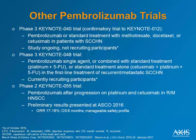This is comparing pembrolizumab versus standard systemic therapy with methotrexate, docetaxel, or cetuximab in patients with recurrent metastatic squamous cell carcinoma of the head and neck who have progressed within 6 months of cisplatin therapy. The KEYNOTE-048 trial is combining, in first-line recurrent metastatic disease, single-agent pembrolizumab or pembrolizumab combined with platinum and 5-FU chemotherapy, compared to the EXTREME regimen of cetuximab plus platinum and 5-FU, and that's currently recruiting.